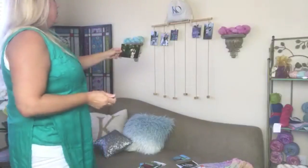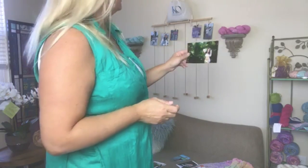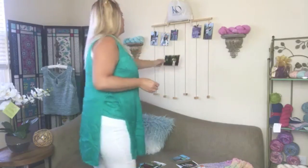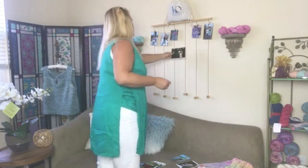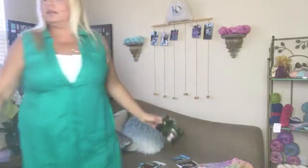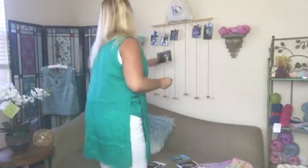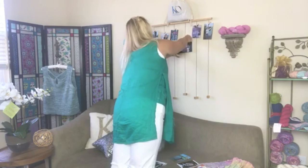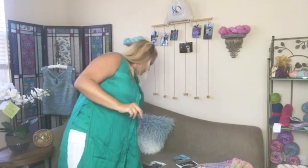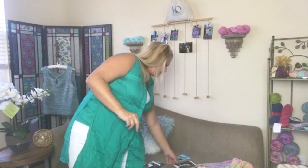Would like to put this up here. This is one of the photos I may end up cutting down because I'm not sure if that shape is going to look great up there. But for the moment, I will put it here. Whoops. Oh, I knew I was going to do that. Get that one later. Try this one here. Okay. All right. I'm going to spread them out a little bit.